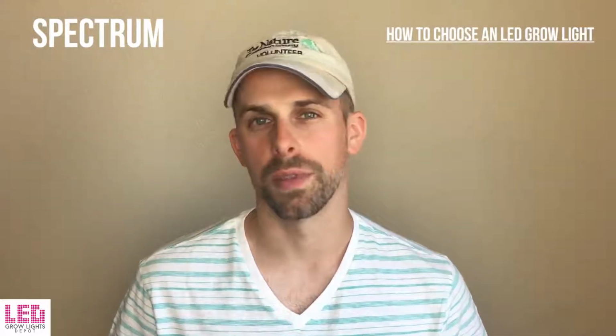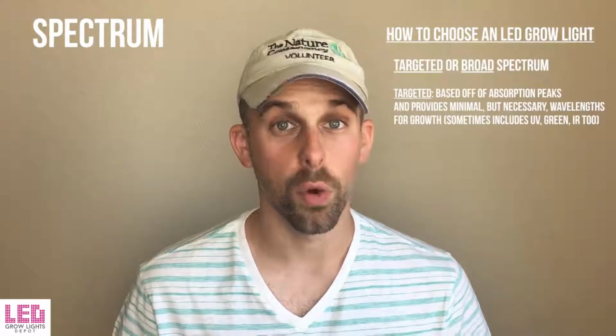Spectrum. Spectrum is of second importance when choosing an LED grow light. You want to ensure that you pick the correct spectrum depending on which stage of growth your plants are going through. Some of you might only be vegging, others might only be flowering, but most of you will be completing a full cycle grow from seedling to harvest. There are two different types of spectrums on the market, targeted or broad.